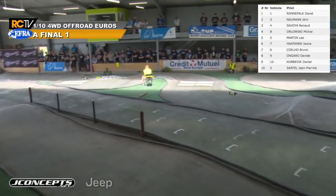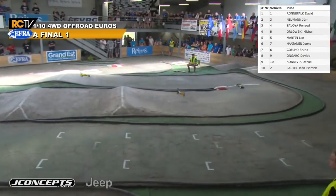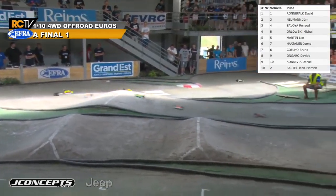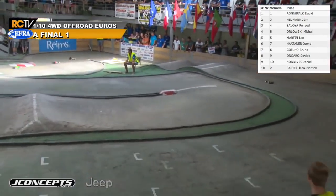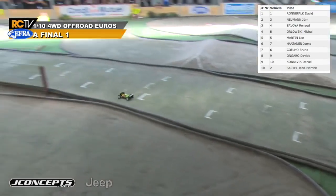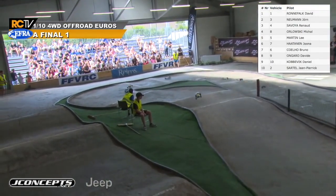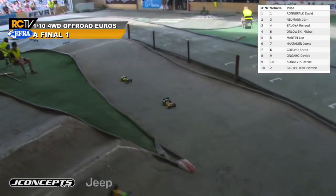We'll give a couple laps on Ronnefalk. You can sort of see Newman in the background with Savoia right there with him. Then it is Orlowski coming right up on him next. Down the main straight they go. Let's go back one to the battle for second, please.